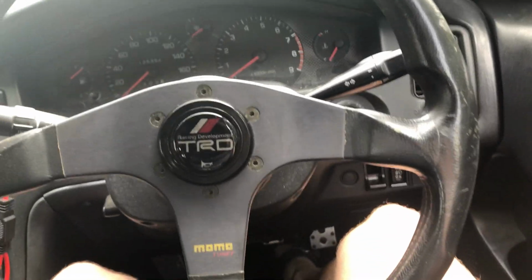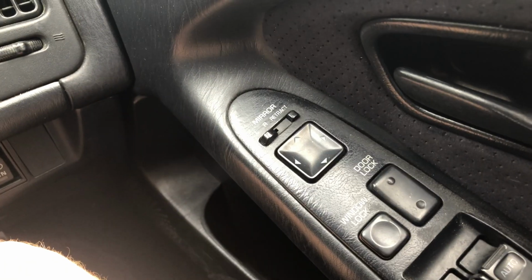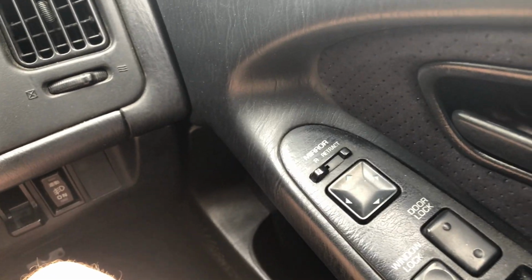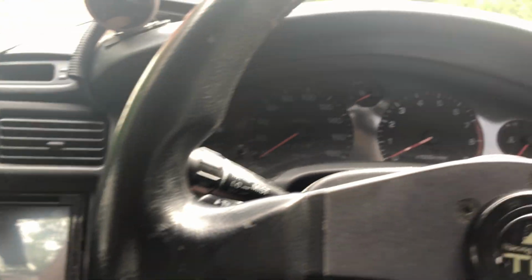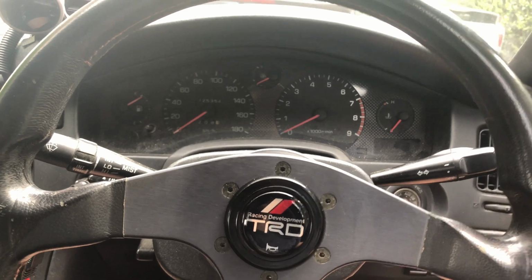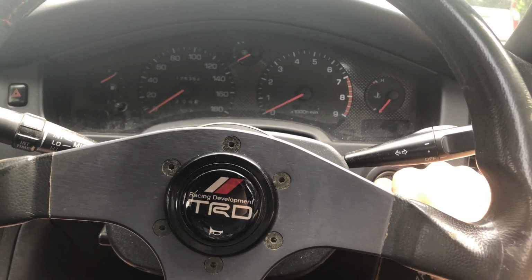So we got the TRD steering wheel. Unlike the AW11, we have power mirrors that actually work. We have speakers that work. We have a head unit that works. And honestly, the whole engagement of the system is just so nice. I think so because I like the startup sounds. I'll just let you hear for yourself.